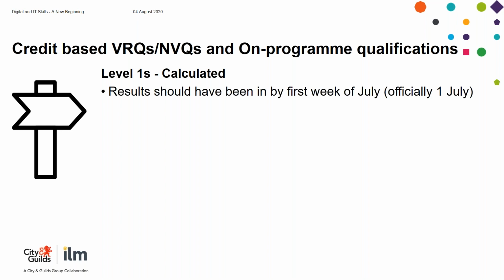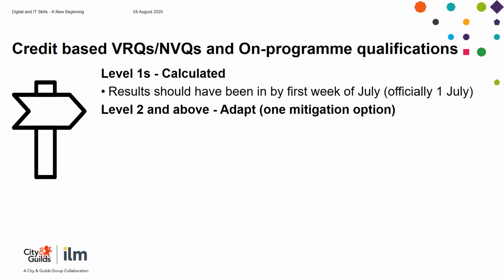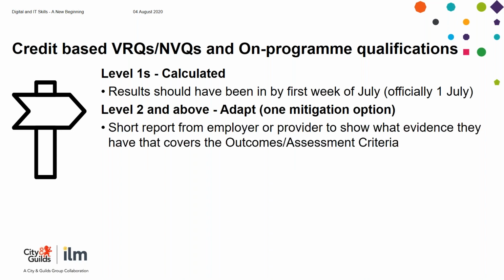Credit based, so the calculated level 1s, the results should have been in by the beginning of July. Level 2 and above, we had adapt with one mitigation option, which is a short report from an employer if you were using an apprenticeship framework, or if you were using them as classroom-based products, then as a provider, you needed to do an audit of what they've done and a short report to show what evidence you had.